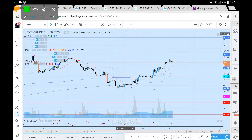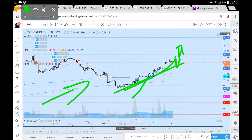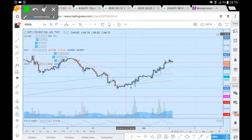Yep, and with that said, I think that pretty much wraps up everything on the US oil. Overall, on the high time frames, we are in a pretty strong uptrend, and if we do see further upside continuation, we will be in multiple time frame alignment with the higher time frame trends, which are to the upside. And yeah, that pretty much wraps up the US oil analysis.